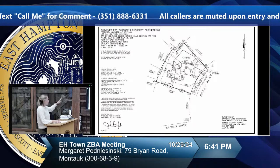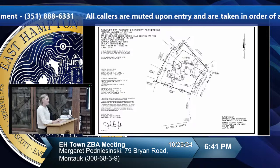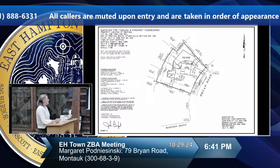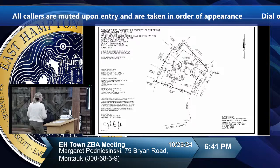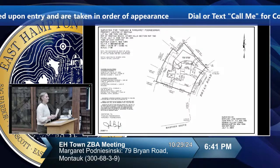And there was another dimension that needed to be shown just to make sure that the gravel patio met the side yard setback, because it's exactly 15 feet. And that's showing on the survey that's received February 6th, 2024? Yes. Yeah, okay. Thank you.